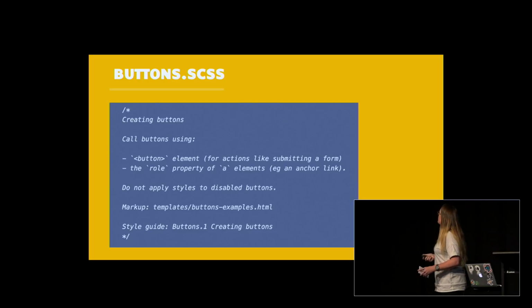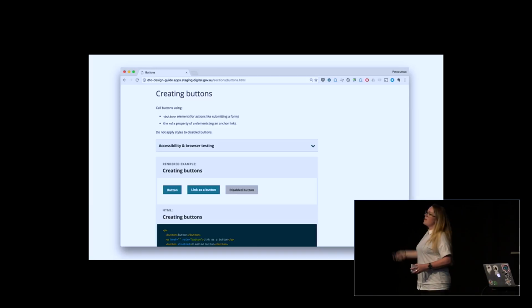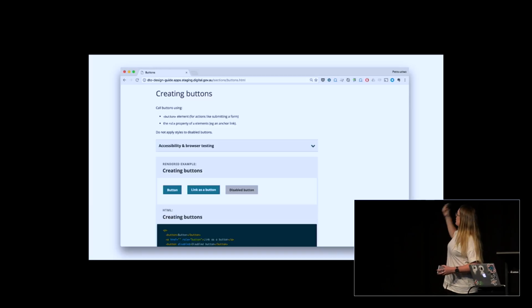And once we pass it through the sausage machine, we get a page on the style guide called buttons. There's a section there called creating buttons. And then all of our content is there, all of the different types of buttons you can have. And then your markup sample there. And there's a link back to GitHub so that you can raise an issue or dig through the code or whatever you fancy. So that got us up and running really, really quickly. And it meant that any time we were editing styles, we were editing the documentation and therefore updating the guide.